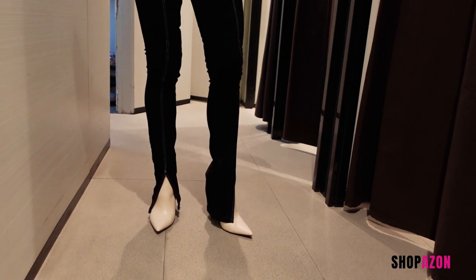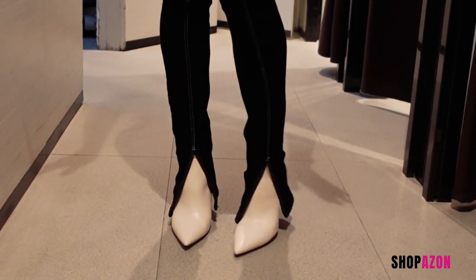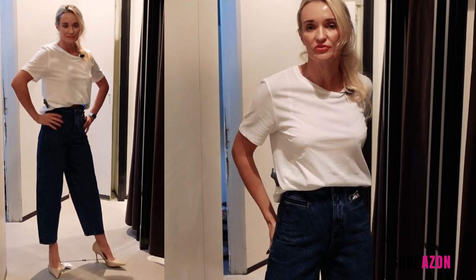And yes, I was right. These shoes in this case look completely wrong. Well, if you're going for that 90s look, this is the look for you. So the much dreaded balloon fit, but compared to Julia, I'm actually quite warming up to these. This is the smallest size that Zara has and it fits me perfectly.